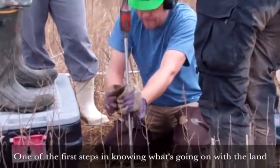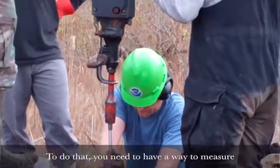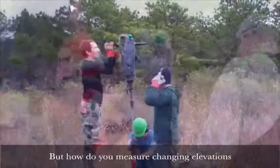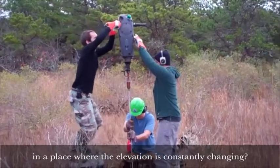Well, one of the first steps in knowing what's going on with the land is to know how the land is changing over time. To do that, you need to have a way to measure very accurate elevations. But how do you measure changing elevations in a place where the elevation is constantly changing?